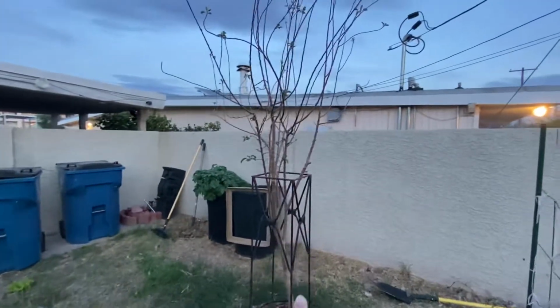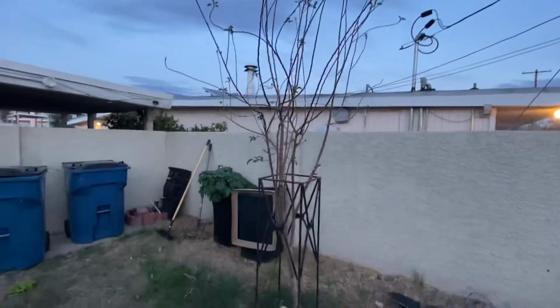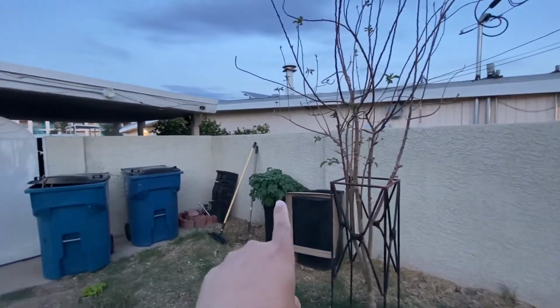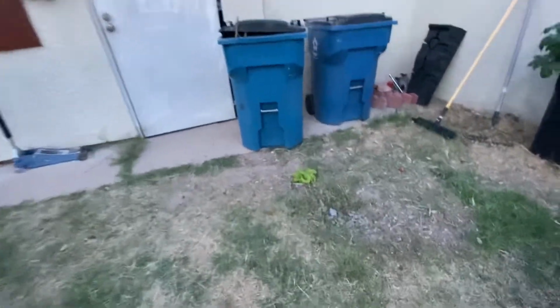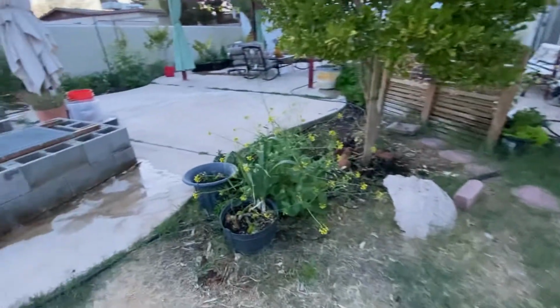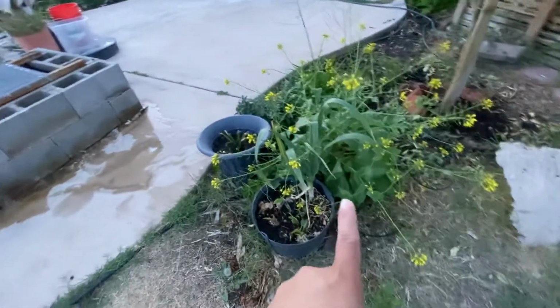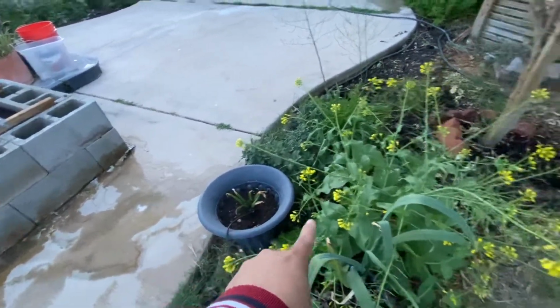And then this is my apple tree. Potato over there in that bin, and some scattered lettuce over here. I just let it grow. That's gonna go to compost. And then this is garlic. That's a flower over there.